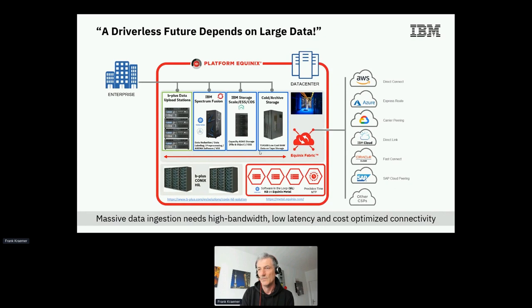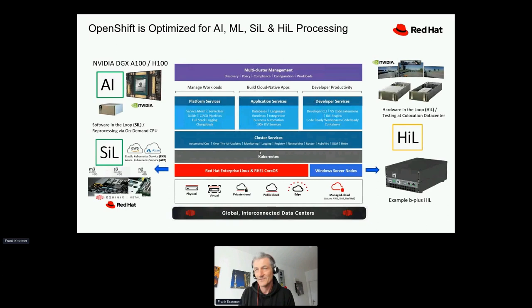Okay, when we put it all on a chart, this is not the greatest chart in the world, but I think it shows what we have to do from an automotive perspective. We have to collect data, do data preparation and AI training, do hardware-in-the-loop and software-in-the-loop, and we have to do simulation, which I come to as use case number 4. And I think this fits very nicely to the overall architecture of OpenShift, that we can do all these things.